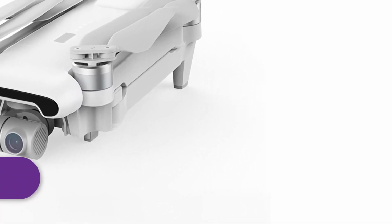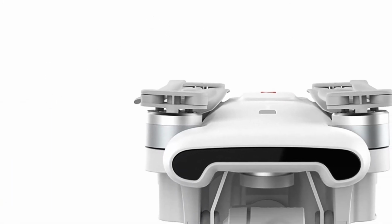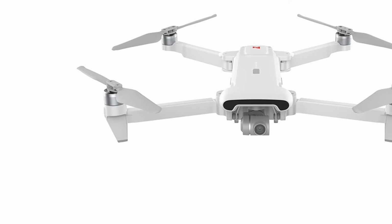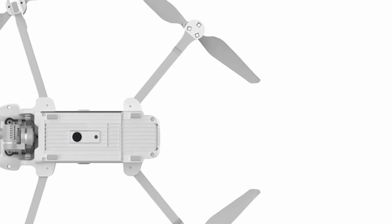Number 3. Features: with a foldable and portable design, the drone is easy to carry. Three-axis mechanical gimbal. It combines a lightweight 3-axis mechanical gimbal with the latest professional control algorithms, bringing ultra-smooth and jello-free videos even in high-speed or strong wind conditions.